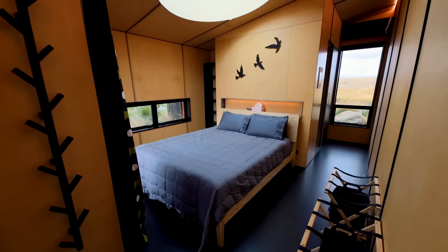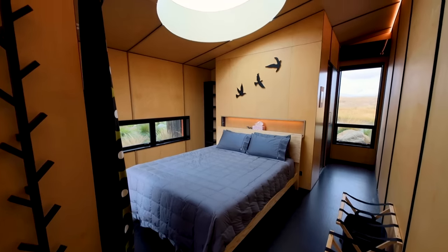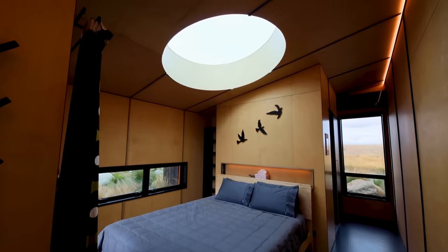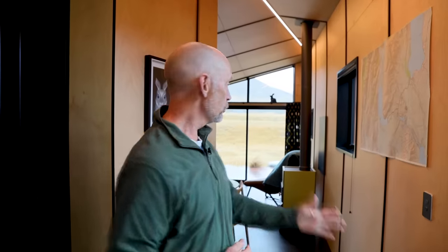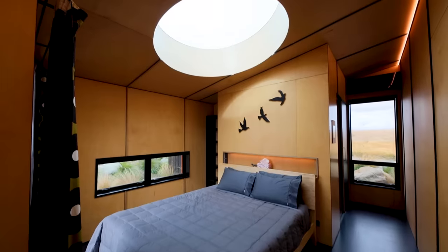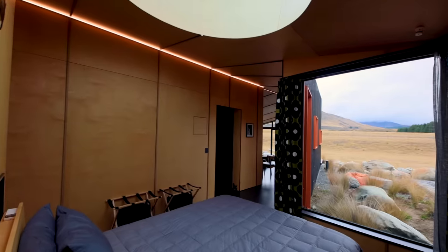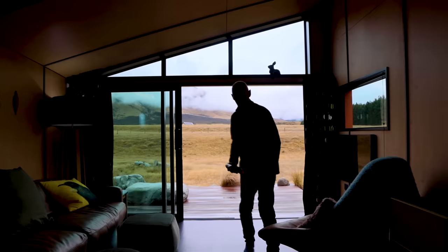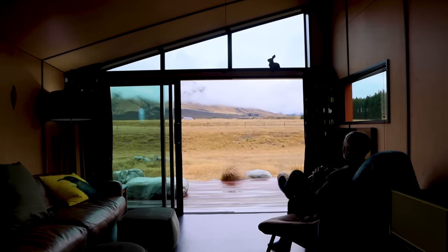People come in, they open the door, they can see outside, and the skylight's the first thing in here that they see. And then when they turn around here, they get the view outside. So we wanted to draw people to the skylight first and then the outside. We have this fantastic kind of landscape out there, so we just have to see it.